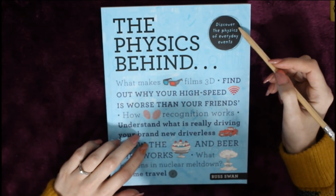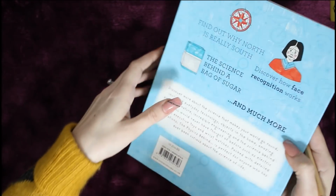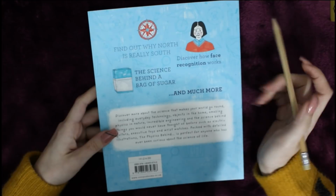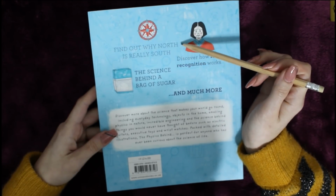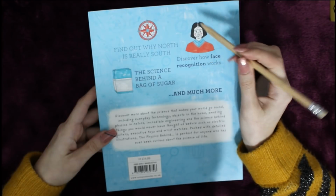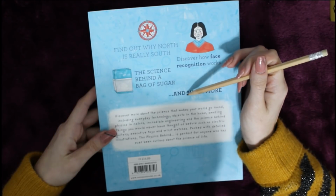Here it reads, discover the physics of everyday events. And then at the back, we have find out why north is really south. I've read about this one. Discover how face recognition works. The science behind a bag of sugar. And much more.